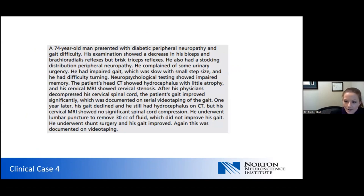His gait was impaired. He had slow, small step size, and he had difficulty turning. He did undergo neuropsychological testing, which showed impaired memory. He had a head CT, which showed hydrocephalus with little atrophy. And he also had a cervical MRI, which showed cervical stenosis. It was determined that his cervical stenosis would be treated. So his physician, the neurosurgeon, decompressed his cervical spinal cord.